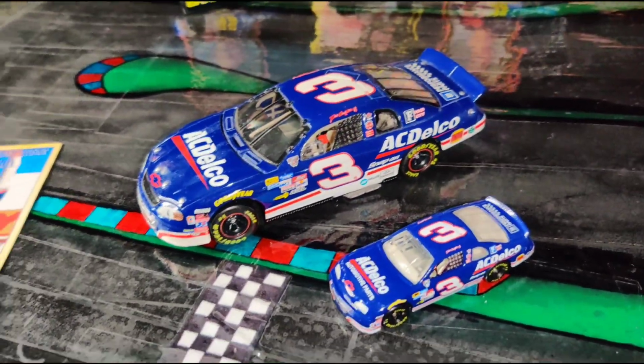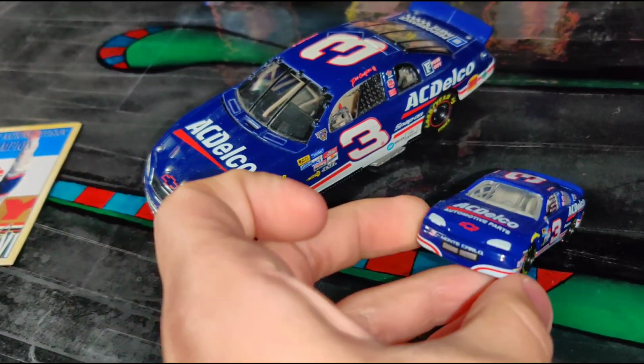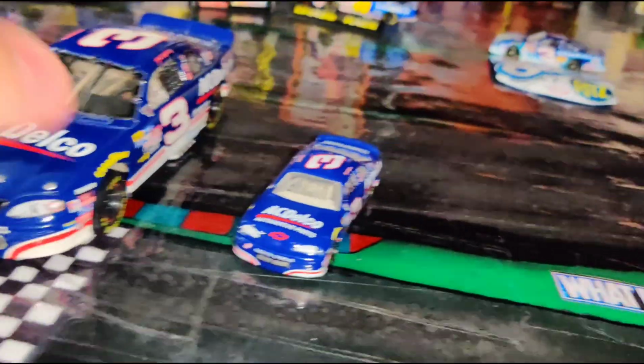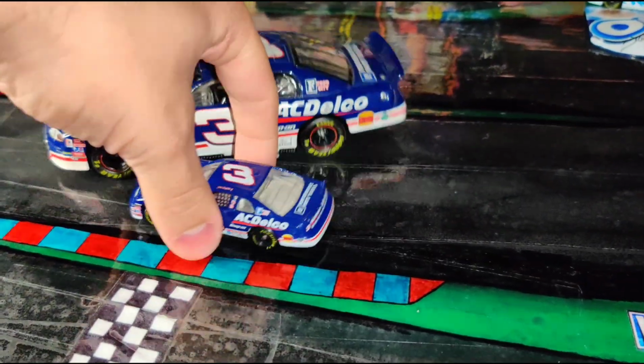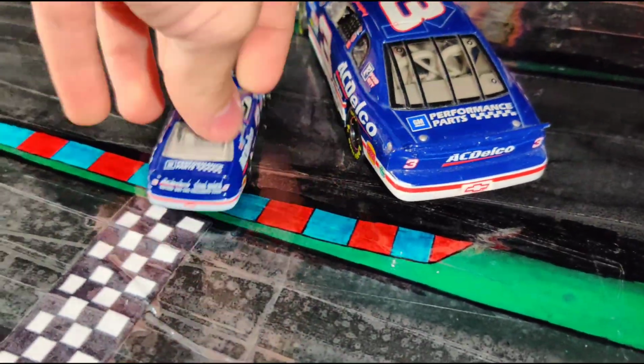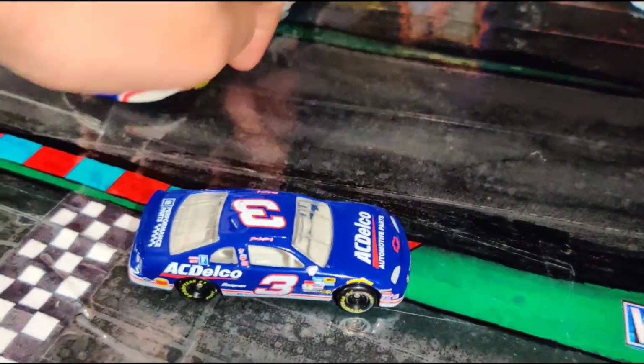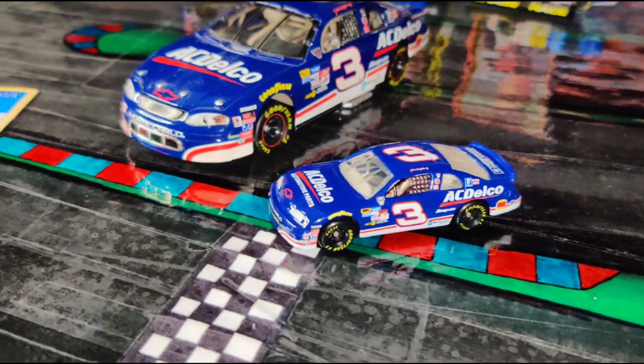But yeah, still pretty cool. We got the smaller version now, so that's pretty nice. I think they're on different bodies, but it's the same paint scheme. So that's all that matters. Cool to have it in 1/64 now. So that's pretty cool. Very, very cool indeed. And let's go ahead and move on to the next one.